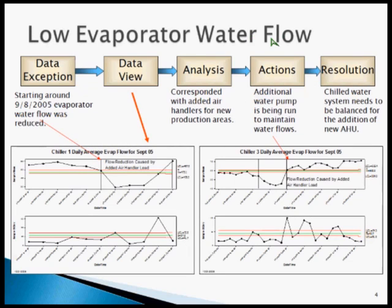Some of the slides that you'll see in here are my synopsis of real-life stories that happened during my life as an engineer. Just tried to show what happened. We're not going to get too caught up in this kind of stuff, but the bottom line just shows a real-life example of what we're talking about. So, what happened? Does this thing do a pointer or no? Okay. Right in this time frame, evaporator flow reduced because of added air handling unit load.